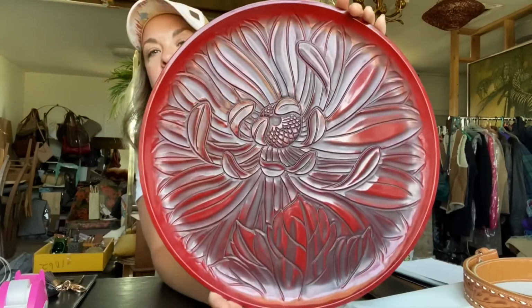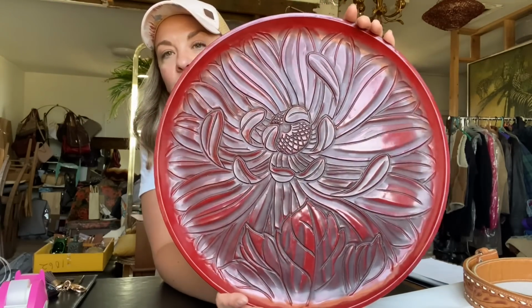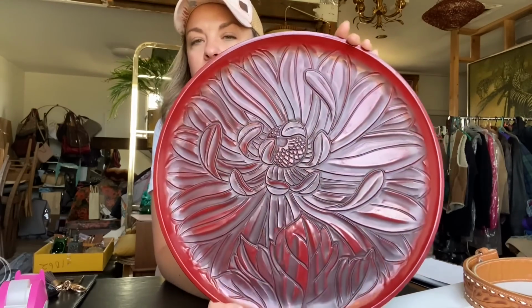So let's get started. The first item is this vintage lacquer tray, and this sold on Cherish. I picked this up for a couple of different reasons. I just really loved the flower. It was only $3 at a small town rural thrift store. And when I did a quick Google image search, I saw some pretty great comps for these red lacquer trays. So I am glad I picked it up because it sold for $99, which is awesome.